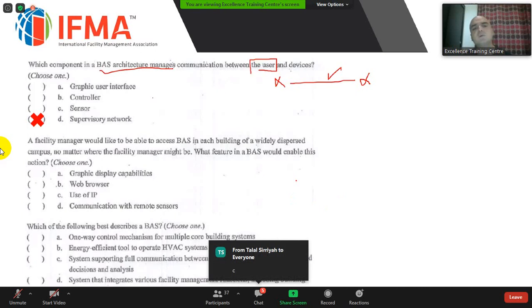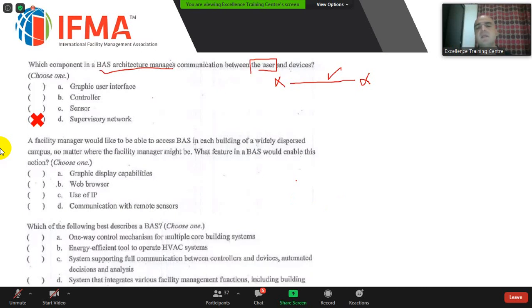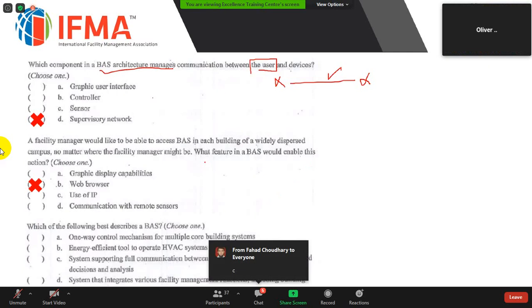A facility manager would like to be able to access the BAS in each building, wherever they are. So they're looking for a mobile system. What feature in a BAS would enable this action? A browser. Use of a web browser. You can have the use of an IP, but you're not able to access it. So you need a web browser to access it.